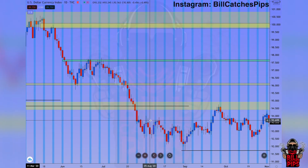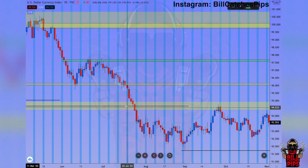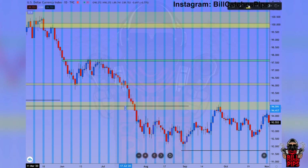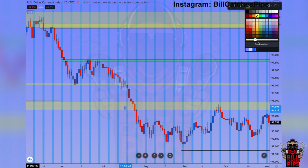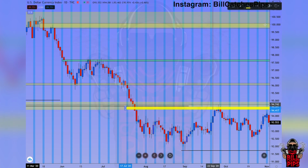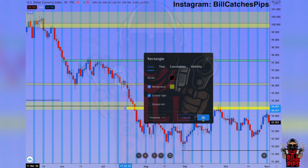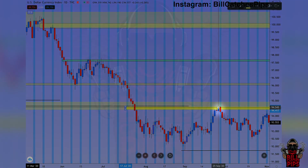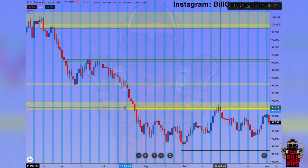And also look at this other gap that it taps into right here. Look at the confluence here. Right, lining up two gaps right here. Make this a little bit darker, a darker yellow here. You can see, look where the bodies of the candle stopped. Bodies of the candle stopped right here and then started to drop. Right, so look at the date again, September 25th.